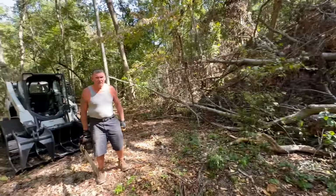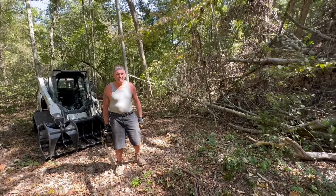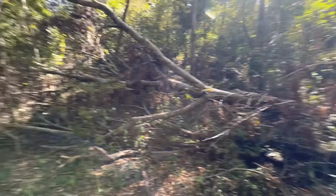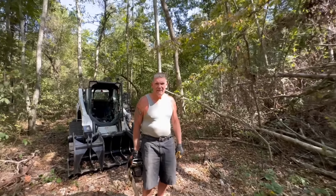Okay. You can see how far back we are, huh? Back in here. I didn't want to do this and get hurt. This is cool. There's big bucks over here. Big old giant bucks live over here.